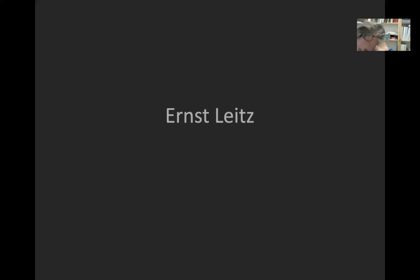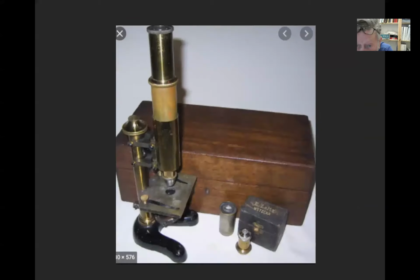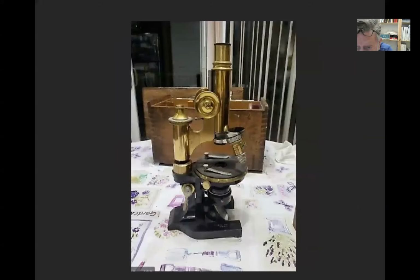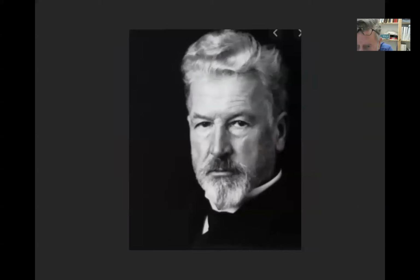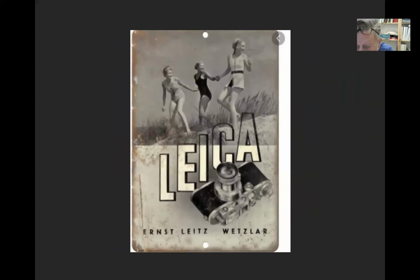This is Ernst Leitz, the founder of the Leica company, and they were the maker of extremely high quality microscopes in their day. These are pretty gorgeous, but ultimately they stepped into cameras and it became the Leica camera.